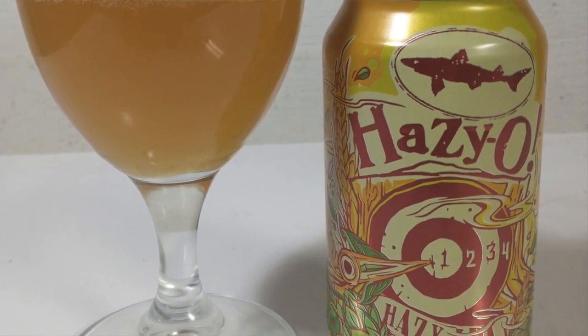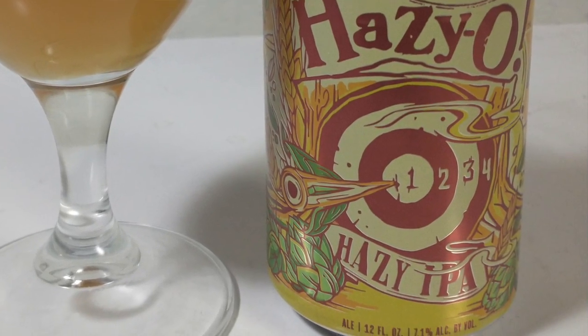And I have one more beer that has been sent to me by the brewer for my comment. Dogfish Head has been sending out quite a few cans. It's been a while for me to catch up, but this one is one of their latest. It is the Hazy-O Hazy IPA. Interestingly enough, made mostly with malted oats, rolled oats, naked oats, and oat milk.